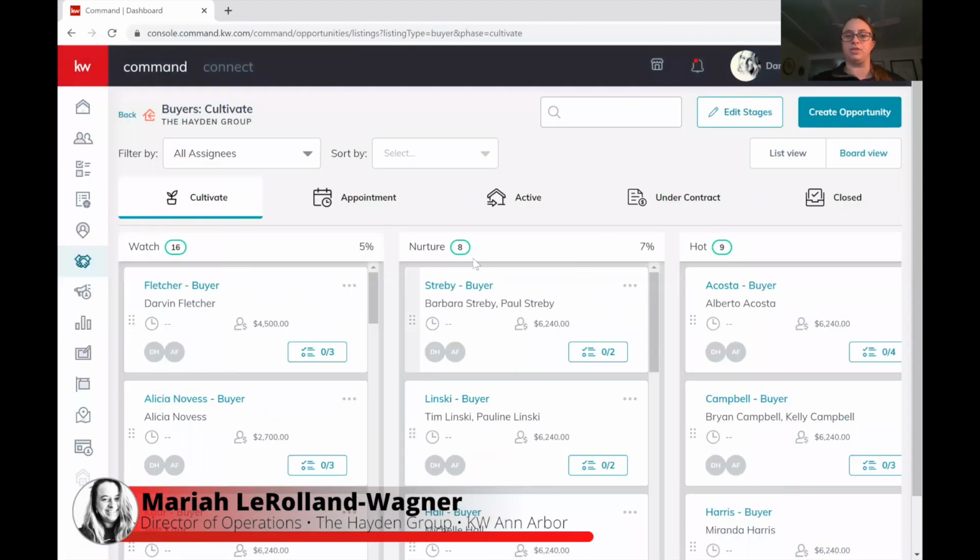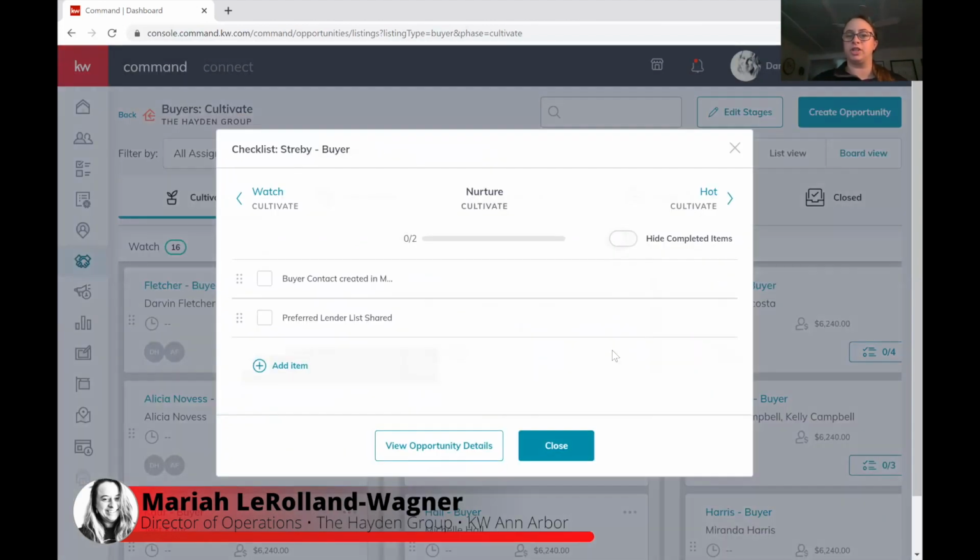Under the nurture stage, we're just making sure we have a buyer contact created in the MLS with a portal so that new listings are getting shot over to them right away. And then we're also sending them our preferred lender list so that they know who they should be reaching out to look at financing, because that's one of the most important stages for them.